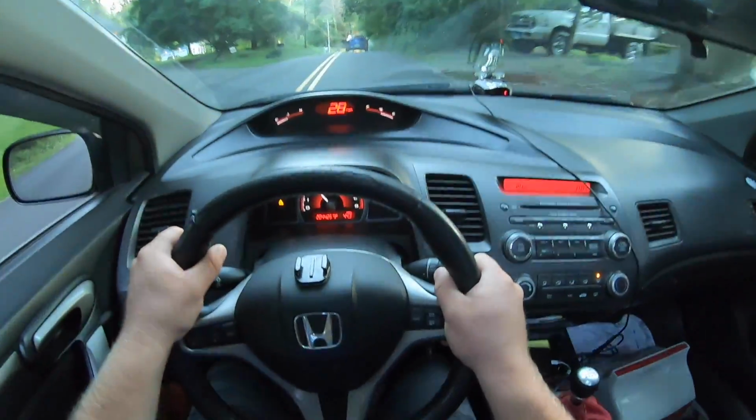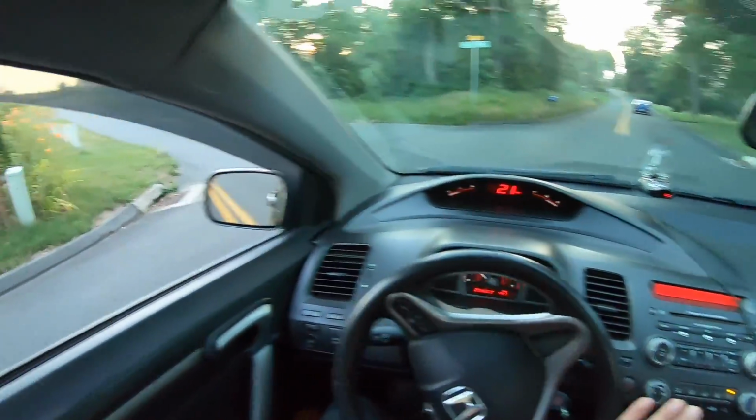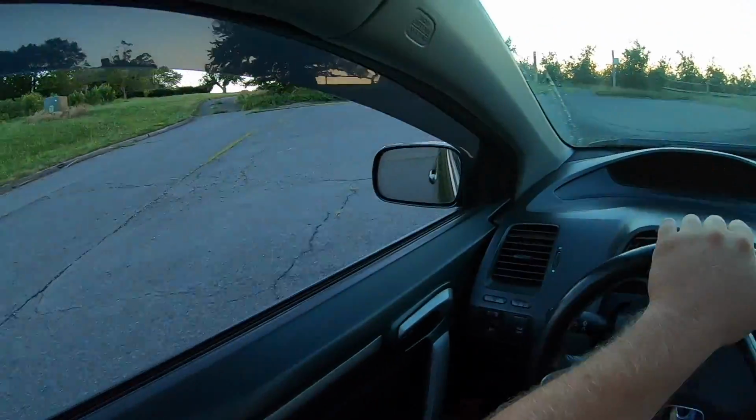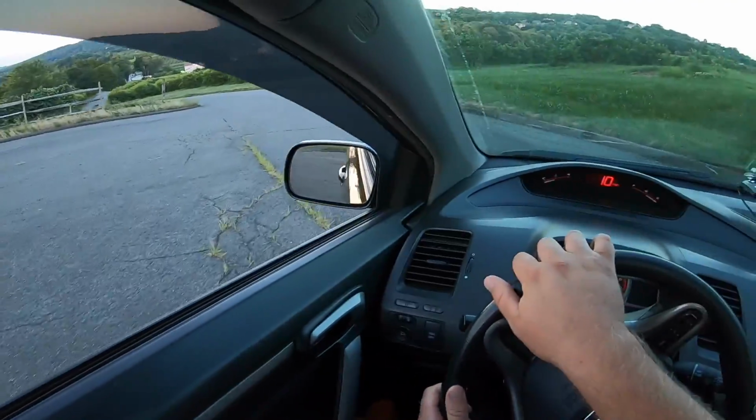What is going on here? Let's cruise up here, see what we got. Hopefully it's not a private road. Well, this spot is sick to film, dude.